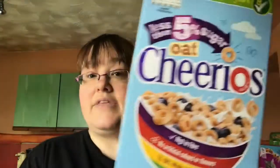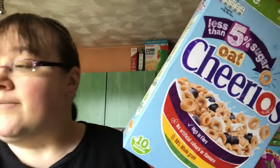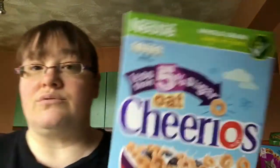Now this was a really good bargain. These are the 5% less sugar Cheerios. You can have 40 grams of these for your healthy extra B, and I think they're quite low in syns as well if you wanted extra. Now these are normally something like £3 a box, but I got two boxes, and at the moment they are £1 a box in Tesco. So if you like those, stock up on them.